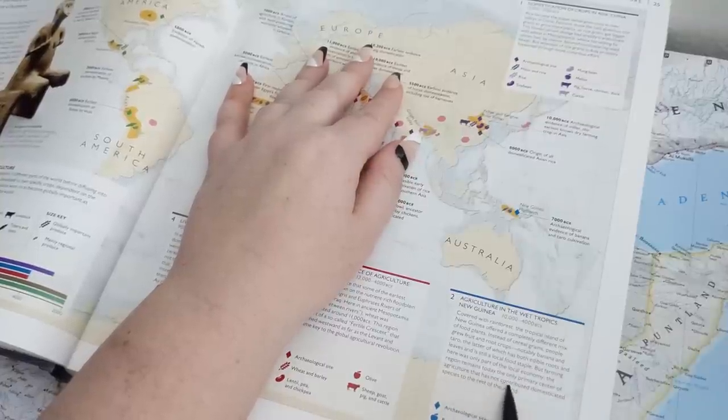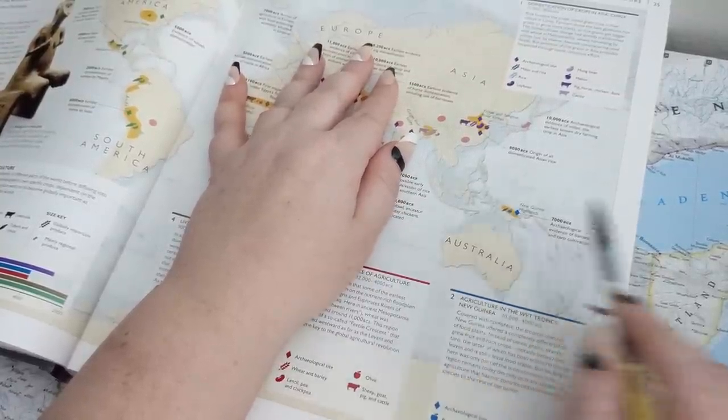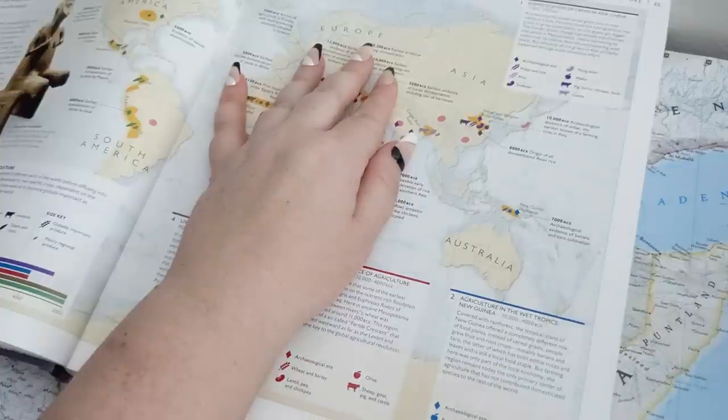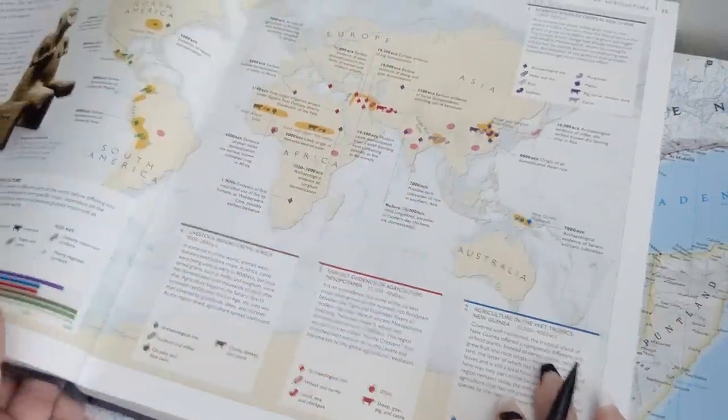The region remains today the only primary center of agriculture that has not contributed domesticated species to the rest of the world. How interesting. So up here in New Guinea, you can see there's archaeological sites, bananas, taros, and yams. But no agriculture, isn't that interesting?